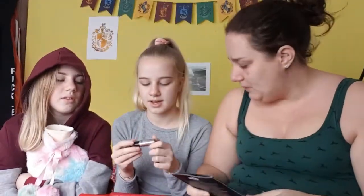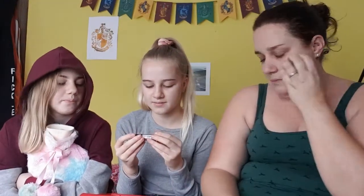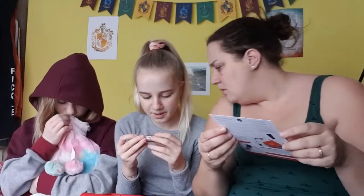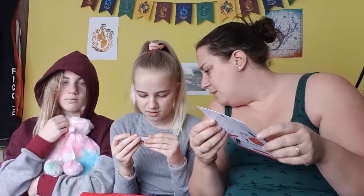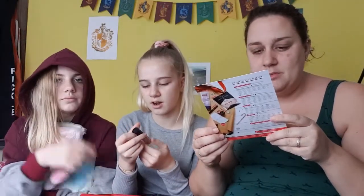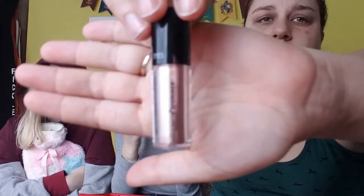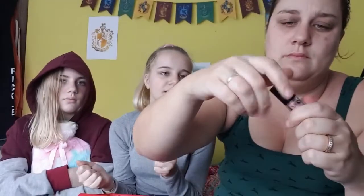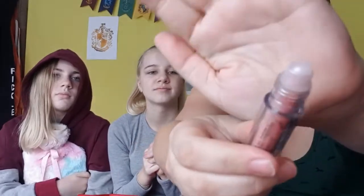It's cool. Okay. The next thing I have is this Bella Pierre Shimmer Roll Cosmetics. For your eyes, face and body, it says. Apply to your eyes, shoulders and collarbones for extra sparkle. I like these because they're like highlights, but they're not glittery, they're shimmery. And they look really pretty. It's got a rollerball end on it.